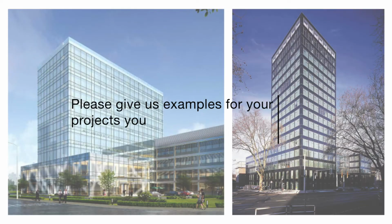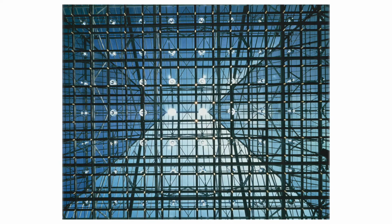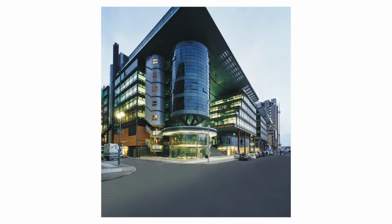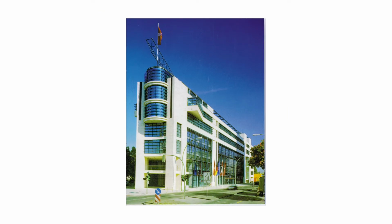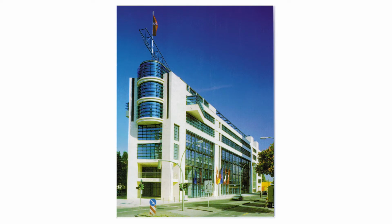Please give us examples of projects you have done. Yes, I'd like to explain a few projects. For example, in Berlin, which you might know, there is the Preußischer Landtag, which is the government building of the local Berlin government. We have done, at Potsdamer Platz with Richard Rogers, one of the buildings, and we have done the Labour Party building in Berlin, in the Wilhelmstraße.